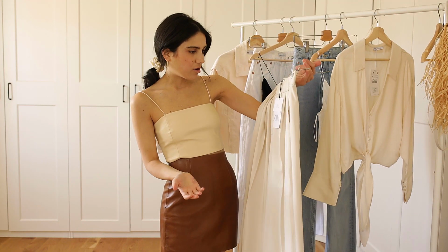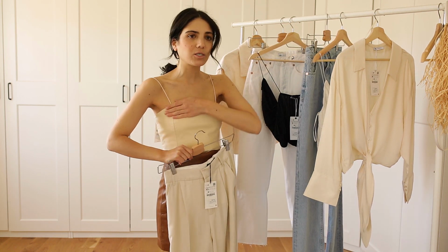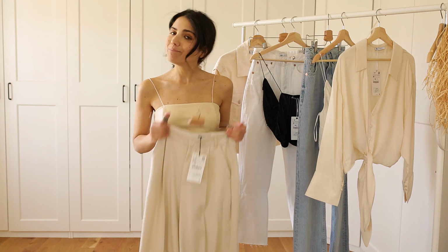I really like the color. I love the fabric, to be honest. It's super light, so I just feel like during summer this is perfect. I'm going to try it with this top here, and I don't know if it's going to fit. I don't know if it's going to be really flattering, but we'll see.